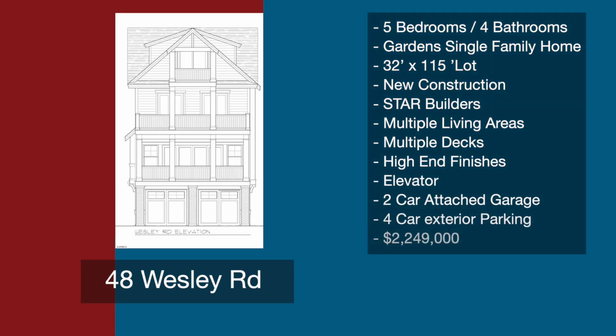So next on our list is new construction. Is this Shallow Gardens or North End? What do you consider this? This is 48 Wesley Road. You're on the gardens side. Your gardens. So this is 5 bedrooms, 4 full bathrooms.